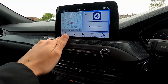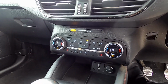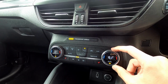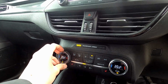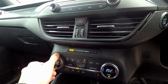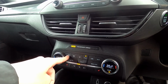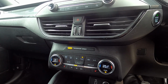Also got this nice effect which carries on across the dash. And if we move further down, as you'll be able to see, we've got the climate control settings. So we've got dual zone climate control, which is very nice. So if we change this dial here, you can see that this side, let's set that to 20 degrees if you like, and then your passenger can be on anything higher, up to high, or 30 degrees, and all the way down to low, which is about 15 degrees. And then as you can see here, we've got your rear heated windscreen. You've got quick clear heated windscreen, which is very handy on Fords in the frost.